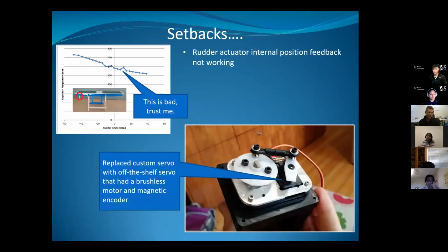There was a problem with the servo though. It had the feedback device inside, it's called a variable capacitor. And as you turn it, the capacitance changes, and you can use that as feedback for where it is in its position. The problem was it had a glitch in it, and you can sort of see on the curve there, that little bump in the curve actually ends up making it basically useless. And so I had to make a last-minute scramble to try to find a servo that would work.